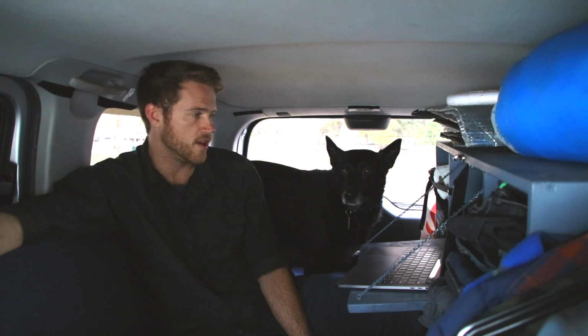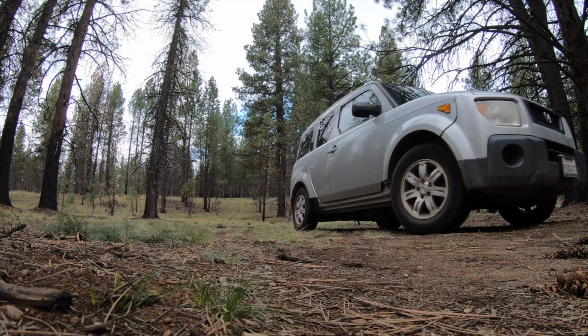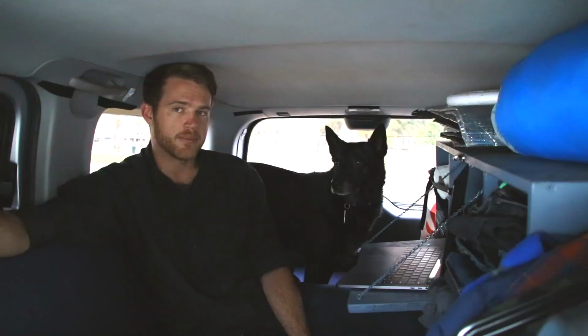I've developed sort of a system of finding places to sleep in the cities. During the summer I go out into the national forest. There's lots of free dispersed camping out there, so I use that. But now that those roads are closed and I'm kind of forced into the city, I have a few techniques that I use to find a spot.